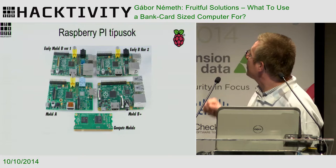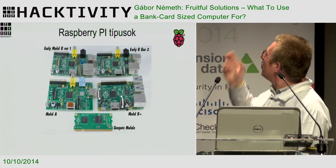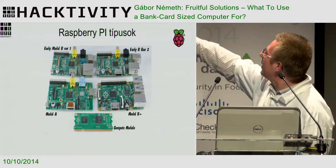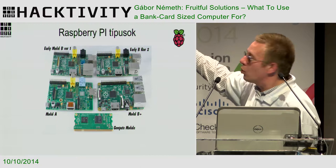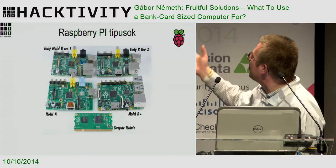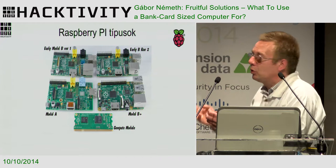And then Model B 2, this came, I think, in early 2013, if I'm not mistaken. 512 megabyte is the memory. You could see certain pins on the other side, I'll tell you more about that. And the Model B Plus, which is the latest version, has actually been boosted based on the feedback of users. So it's not new hardware, it is just fine-tuned.